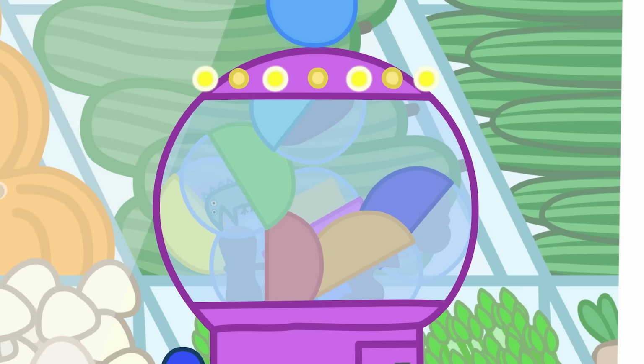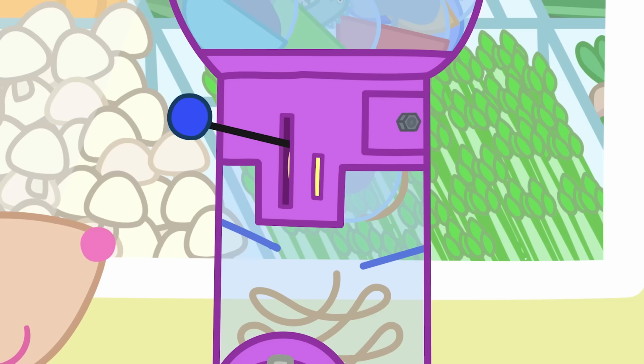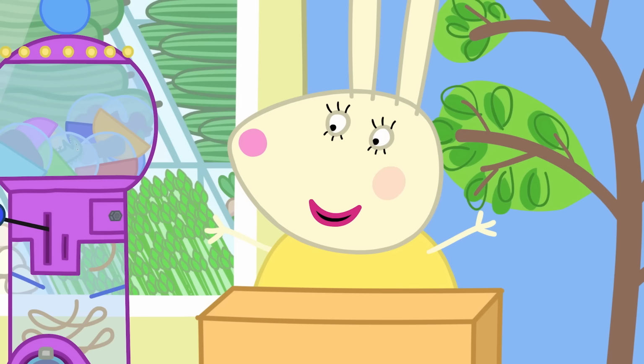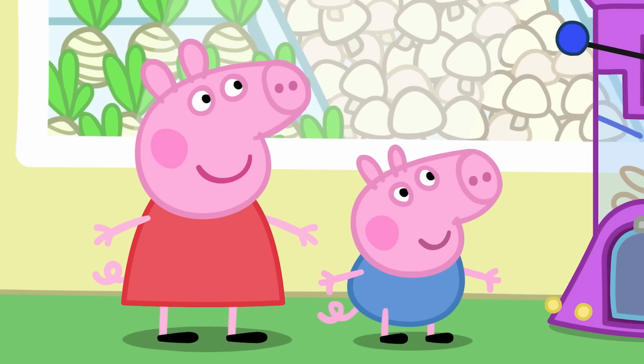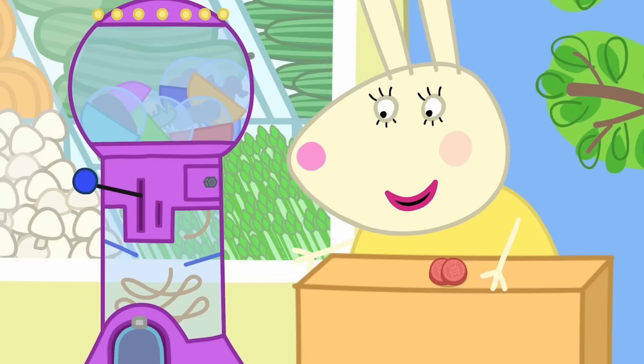Today, Peppa and her family have been at the supermarket. Outside the supermarket is a toy machine. Yay! Ooh! Mandy Mouse has got a toy. Look, Mummy! A yo-yo! Well done, Mandy. Peppa, George, would you like a go on the toy machine? Yes, please. How does it work, Miss Rabbit? You just buy a token and put it in the slot. Then a ball rolls all the way down to the bottom of the machine and there's a special surprise toy inside.